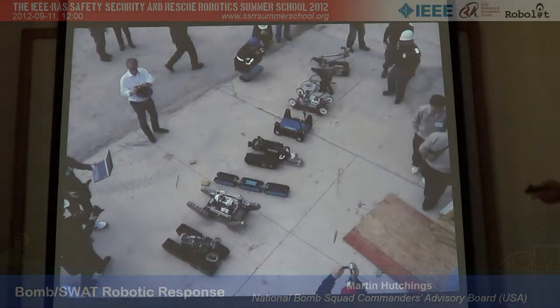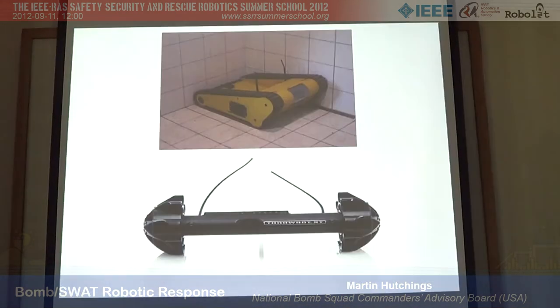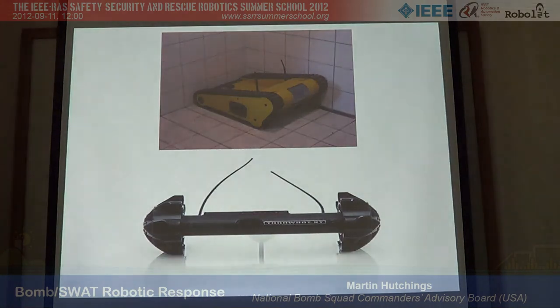This was Disaster City, just to give you an idea of a bunch of small robots lined up. This one here is the Matilda, made by Mesa. The one here at the bottom, they've sold probably thousands of these. They're fairly inexpensive. It's made by Recon Robotics. It's a Scout. They call it a throwbot.